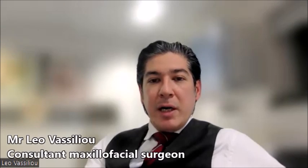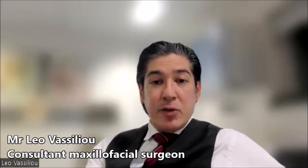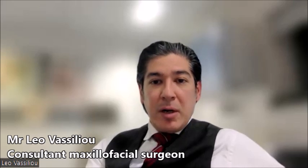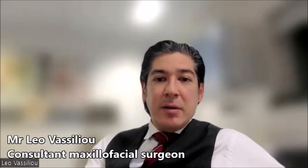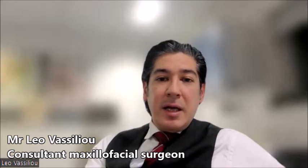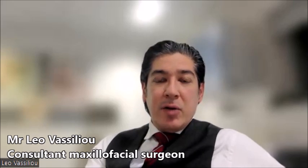So there is a triad in the diagnosis of head and neck lumps that is based on a concise and comprehensive history of the symptoms and medical history, also on clinical examination, and additional investigations such as an ultrasound scan, imaging studies like a CT scan or MRI scan.